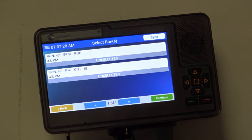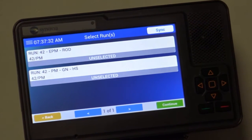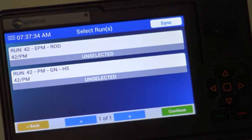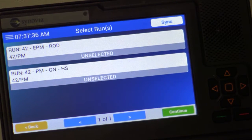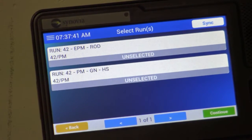So I think I'm going to zoom in just a little bit more here, try to get you where you can see it a little bit better. And let's see if I can move it just a touch this way here. Okay, maybe you can see it a little bit better that way.